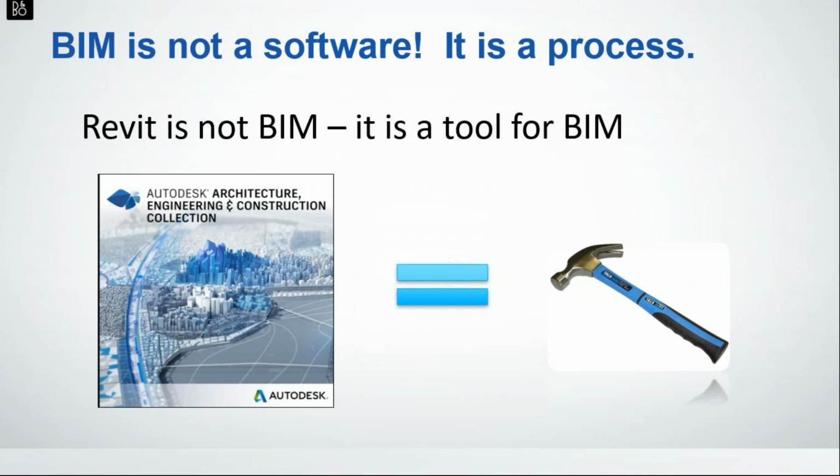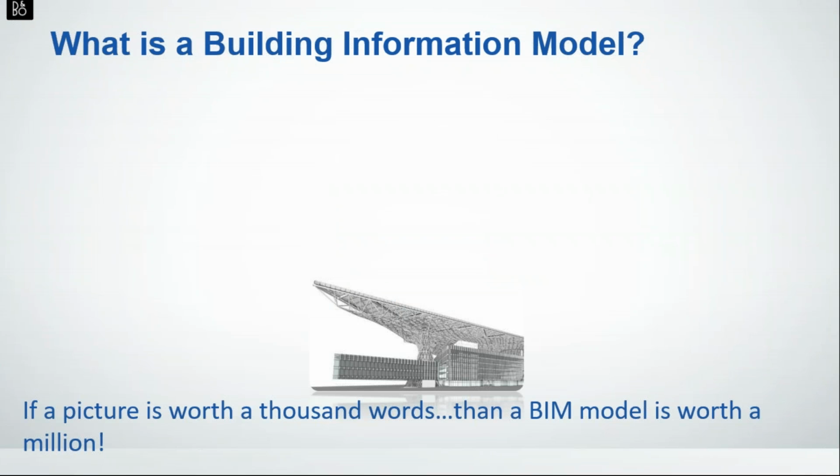And if you're in civil, you get to just stay on Civil 3D. You are the lucky ones, lucky you. If you're an architect, for example, you're going to want to move over to Autodesk Revit. And we'll talk about that. I promise I'll talk about that today. All right, but Revit is not BIM. It's just a tool for BIM. BIM is much more than just a software product, all right?